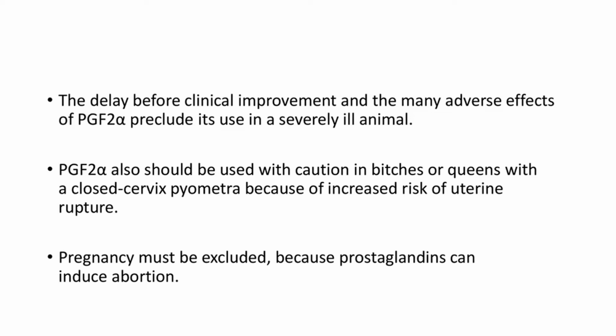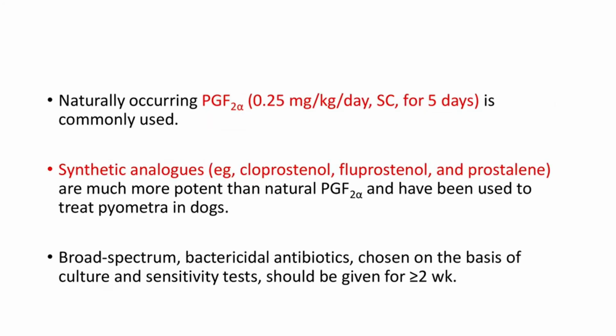The delay before clinical improvement and many adverse effects of PGF2 alpha preclude its use in a severely ill animal, and PGF2 alpha also should be used with caution in bitches or queens with a closed cervix Pyometra because of increased risk of uterine rupture, and pregnancy must be excluded because it causes abortion.